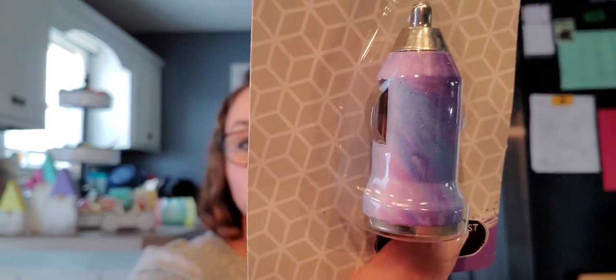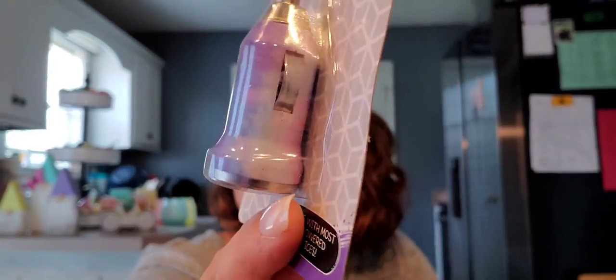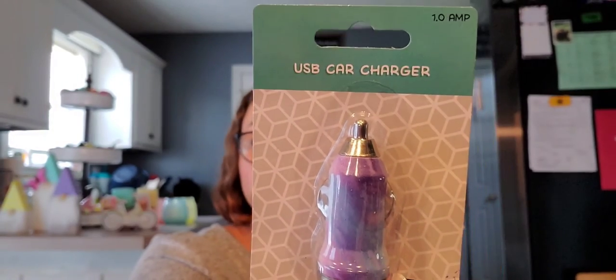Then I picked up this USB car charger and this really pretty purpley blue galaxy marble looking thing going on here. So I needed one for my car because I can't find mine.